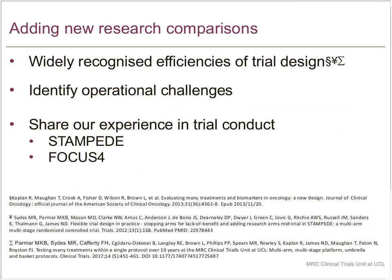The efficiencies of adaptive platform trials have been widely recognized, and they're described in several publications, but there is very little information available out there on the operational aspects and the challenges that come with running these trials. So what I'll be doing today, I'll be sharing with you the experience that we had from two leading adaptive platform trials run here by the MRC Clinical Trials Unit, and these are Focus4 and Stampede.